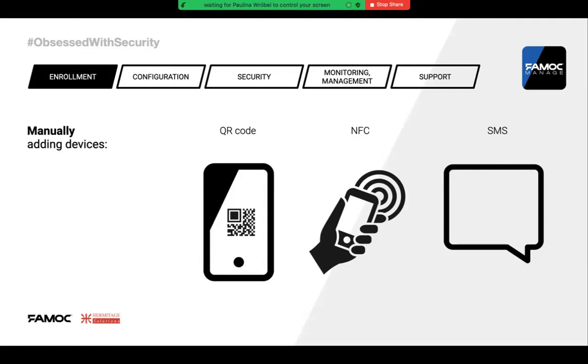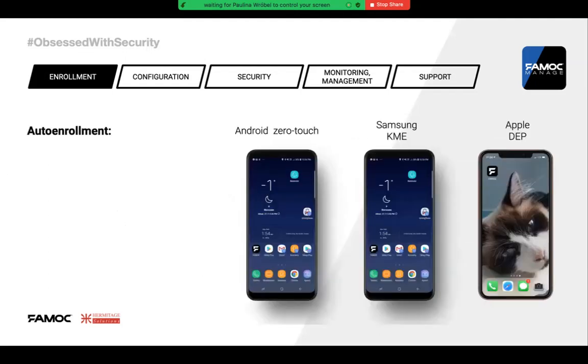But the recommended method is the auto-enrollment method. It's dedicated for each and every operating system: zero-touch for Android devices, Knox Mobile Enrollment for Samsung Android-based devices, and Device Enrollment Program for iOS, iPadOS, and macOS devices. The main advantage of the auto-enrollment process is that the end user doesn't have to do a lot on the device. He or she just gets a brand new device, which can be unpacked, and the whole configuration is done automatically after the first run, when connected to the internet.